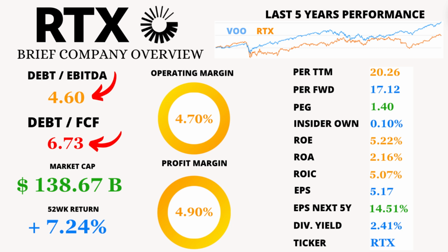Debt alert! RTX has a debt/EBITDA ratio of 4.60 and a debt/free cash flow ratio of 6.73. These numbers suggest that the company is quite leveraged, which can be risky.